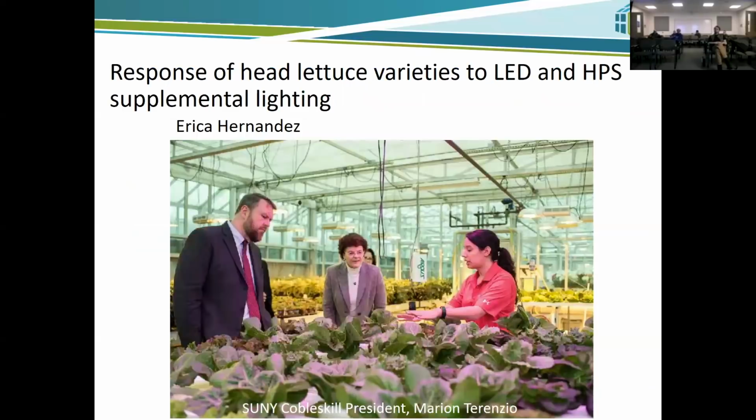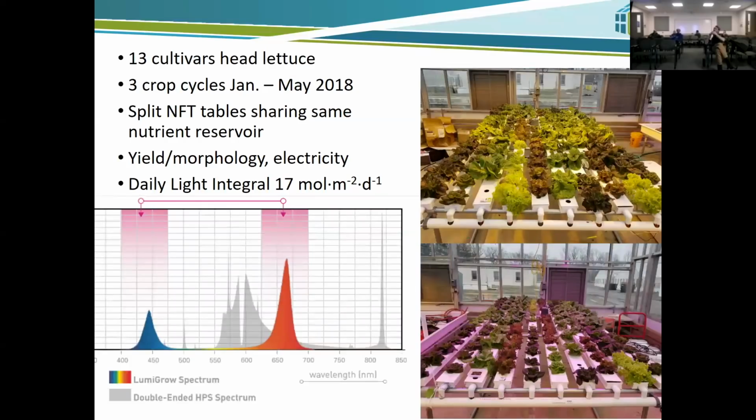One of my recent master's students, Erica Hernandez, also looked at the response of head lettuce varieties to LEDs and high pressure sodium lights. And she got a chance a year ago to give a tour to SUNY Cobleskill President Marion Terenzio, because I must have been out of town. And Erica's great. She's been a great communicator.